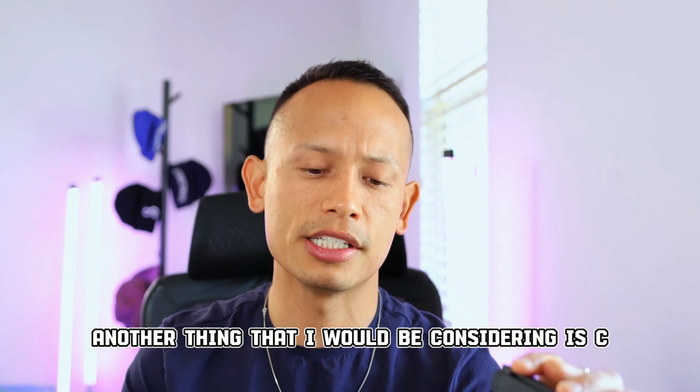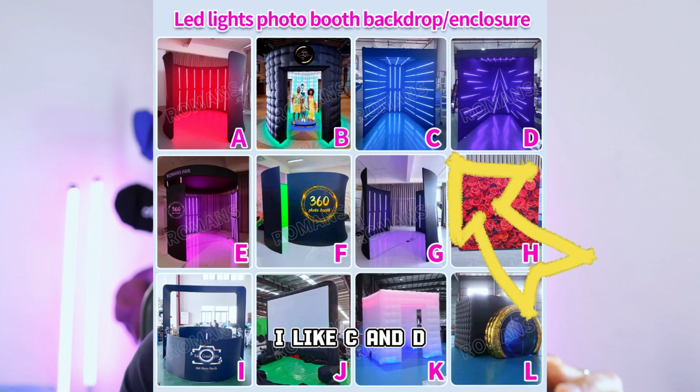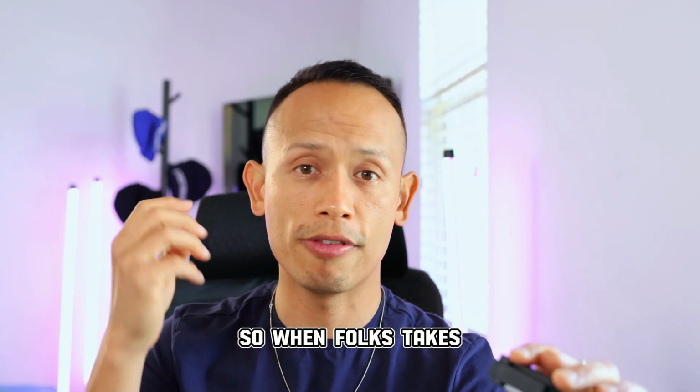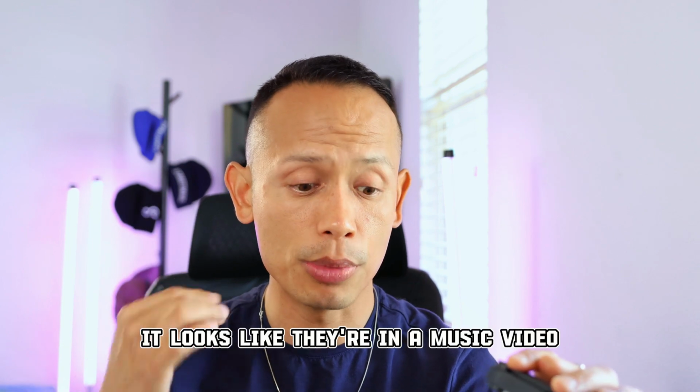Another thing that I would be considering is C. I like C and D because I can put either an iPad photo booth right here or a DSLR facing the lights, so when folks take pictures, it looks like they're in a music video.